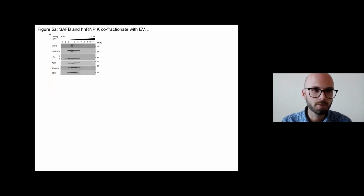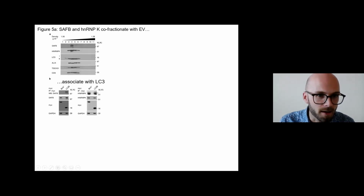So then figure 5, this is where we left off last time because of the trolls, but I'm happy I can continue. So in figure 5, they show that both SAFB and hnRNPK, two proteins found in the proteomics approach with RNA binding capacity, co-fractionate with extracellular vesicles, as you can see on this Western blot. And by doing different pull downs, they really show there is an association of these proteins with LC3.